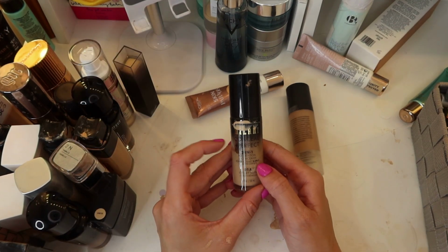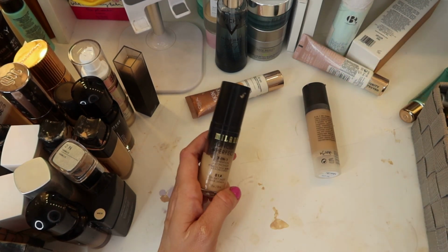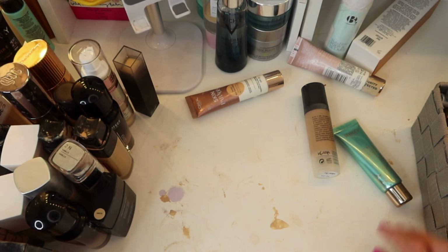Got another L'Oreal Milani concealer. In fact, I told you I used to love this foundation. I used to use it all the time. I don't know why I stopped. Well, just things change, don't they? Your wants from a foundation change. But I'm going to keep hold of this colour as well because the shade looks better.